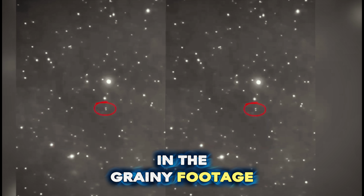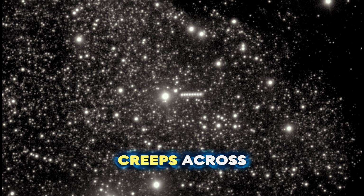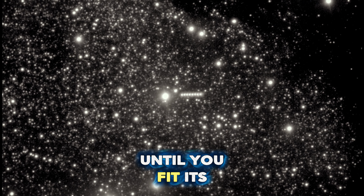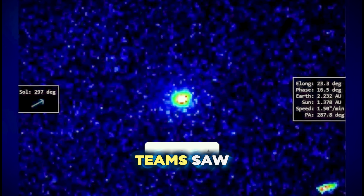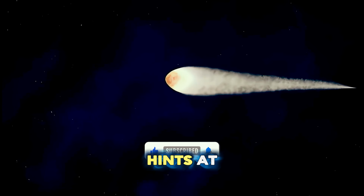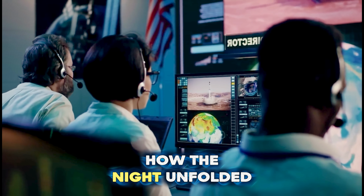In the grainy footage, the stars stay pinned like thumbtacks while one dim point creeps across the frame. That slow slide looks ordinary until you fit its motion to an orbit and the math refuses to close the loop. Teams saw that and reopened their solver because a path that doesn't curve back hints at a visitor passing through, not circling home. Here's how the night unfolded.